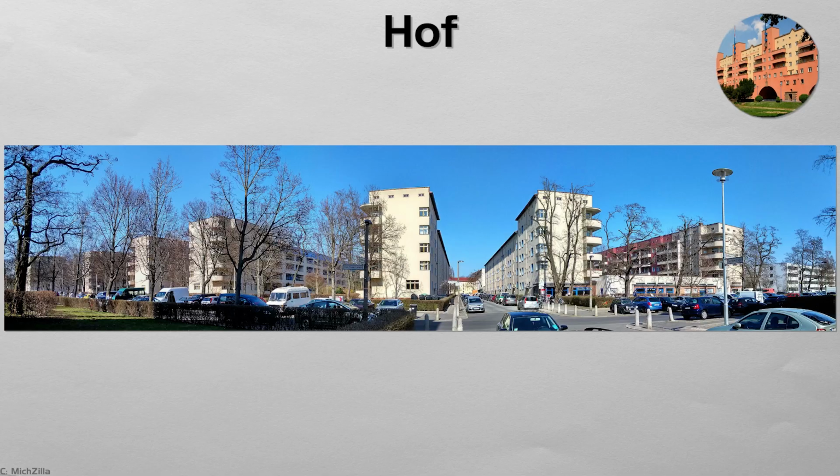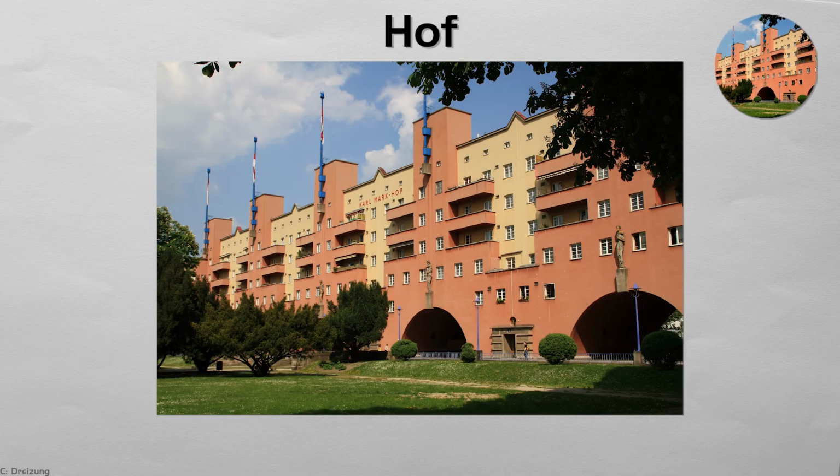Hof. Deep perimeter blocks enclose large shared gardens with laundries, kindergartens, and libraries. Street facades show sober brick or stucco. Courtyard elevations sport balconies and gallery access. Karl Marx Hof stretches over 1 kilometer, proving a single superblock can mix 1,300 flats with social services. The type linked Red Vienna's housing reform to Berlin's Weimar-era estates.